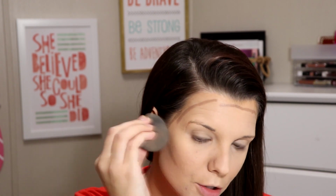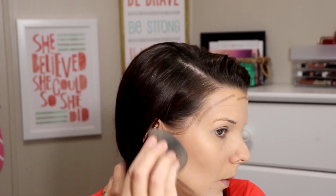But anyways, this is what it looks like. And I am just going to use my beauty blender to blend that out and make sure I don't bring it down any. And that's blended out really pretty. Ooh, that is really pretty. It's like the perfect ashy type brown. Oh, and she sent this as well.